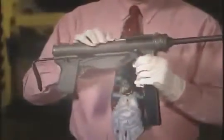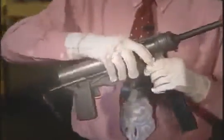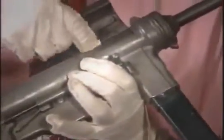This is the .45 caliber submachine gun M3. It's made out of mostly stamped and welded parts. It could be made very cheaply. The safety is a small metal tab that fits into a hole in the bolt that keeps the cocking lever from moving. These cost about $15 to produce during World War II.